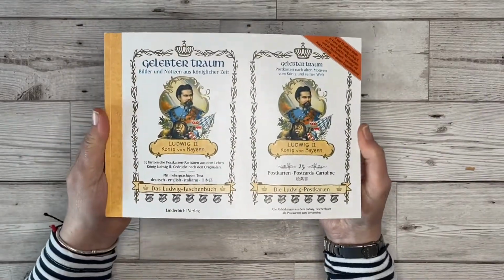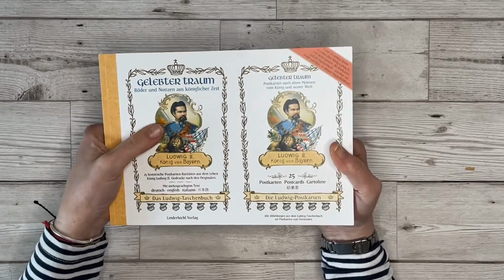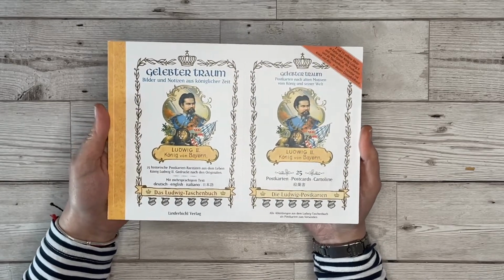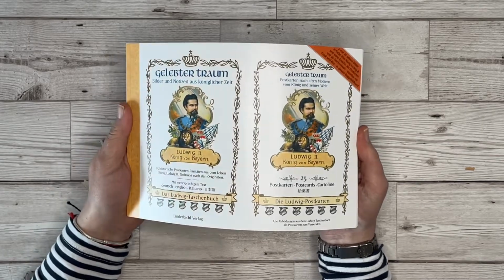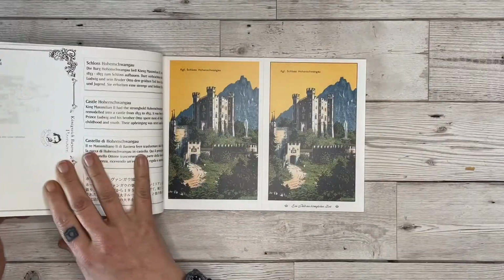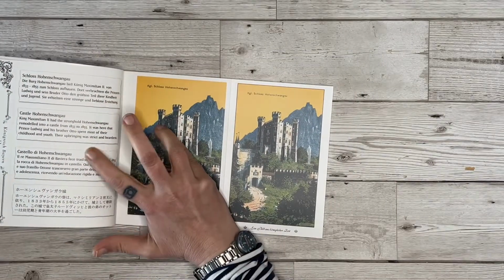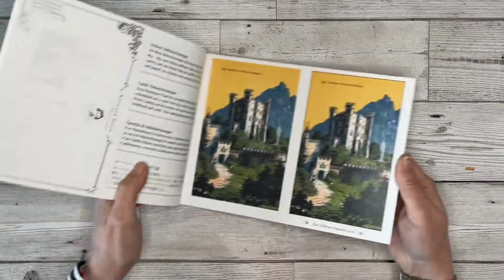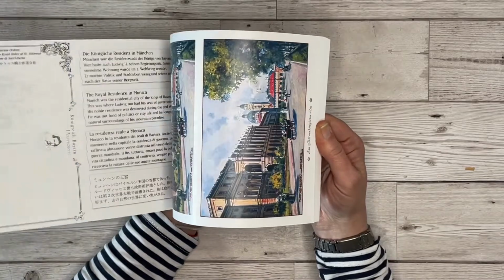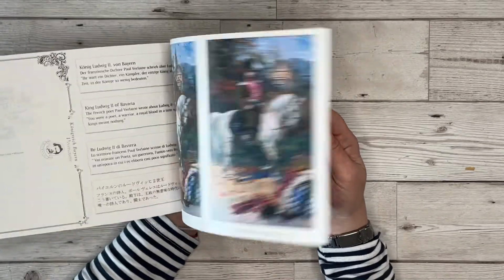Gelebter Traum is kind of "lived dream." Pictures and notes from royal times, and this is King Ludwig. He's the famous fairy tale king. So there are two postcards of the same, or actually it's one postcard, and then the other thing gives the information about the item pictured. Oh, they're nice.